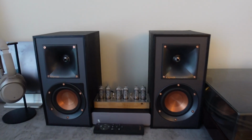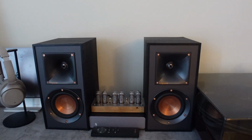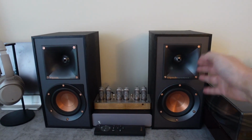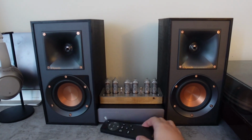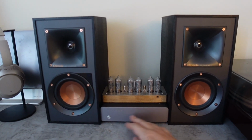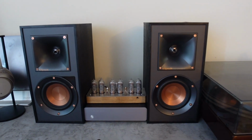And I have it connected to my Klipsch R41PM powered bookshelf speakers. Very, very warm sound because of the horn-loaded speakers. IMG composite woofer right here. And yeah, it's my remote. And I have a Cambridge Audio Solo preamp here, the phono preamp for connecting to my vinyl.